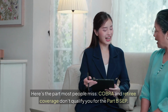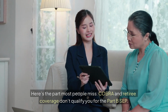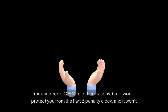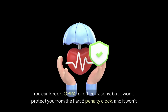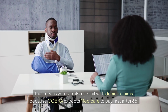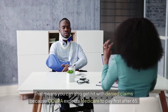Here's the part most people miss. COBRA and retiree coverage don't qualify you for the Part B SEP. They are not active employer coverage from current employment. You can keep COBRA for other reasons, but it won't protect you from the Part B penalty clock, and it won't make claims primary once Medicare should be primary. That means you can also get hit with denied claims because COBRA expects Medicare to pay first after 65.